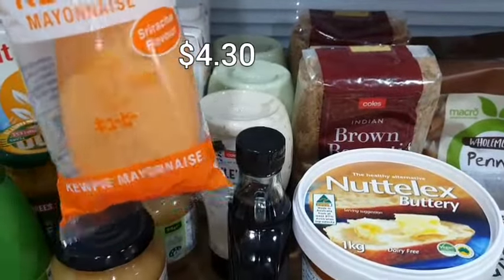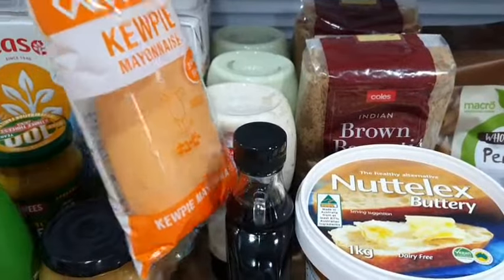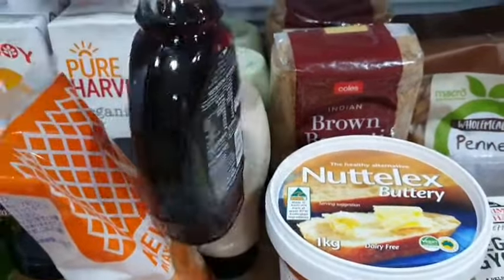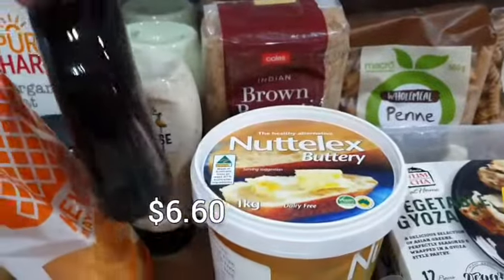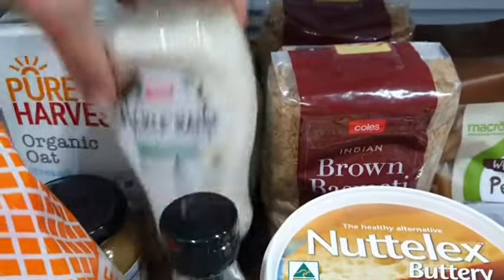Kewpie mayonnaise, that's the sriracha one. That is Shan's. I don't really like it. He does, that's his thing, so that makes him happy. Whatever makes him happy, that works. Maple syrup, completely out of maple syrup, and again, that's just another thing that we use as a sweetener. So I'll keep that on hand.